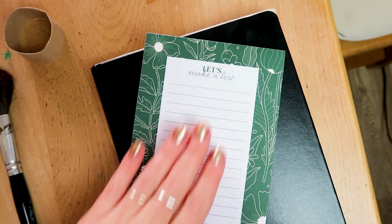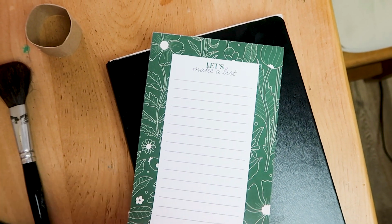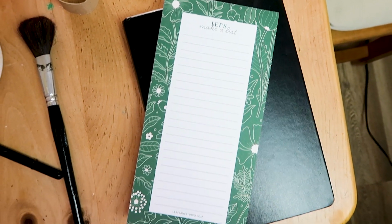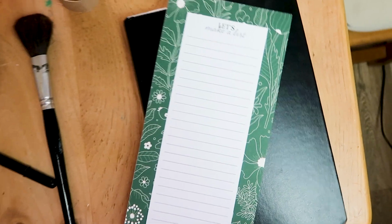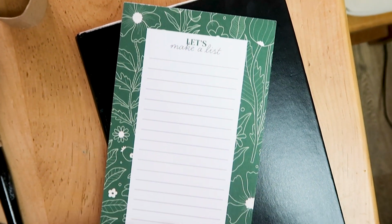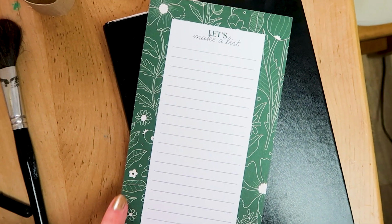There's 50 pages per pad, and just super useful little list pads, whether you keep them on the fridge or you just have them on your desk or in your handbag, wherever. Just really useful, and obviously you get all the little details from my drawings. They've come out really well.